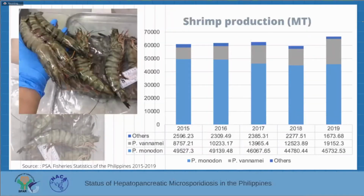So for the shrimp production in the Philippines, 50% of the total fisheries production comes from the aquaculture sector. And from this, shrimp is one of the major species being produced. Locally, we have Penaeus monodon. As you can see, it is more than 50% of the production we have.